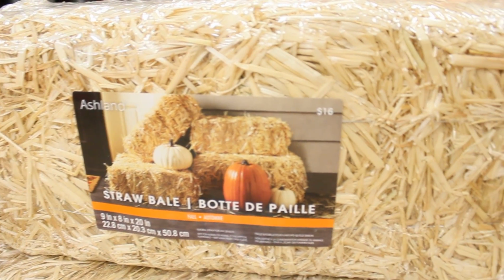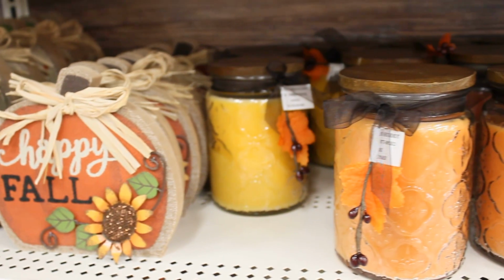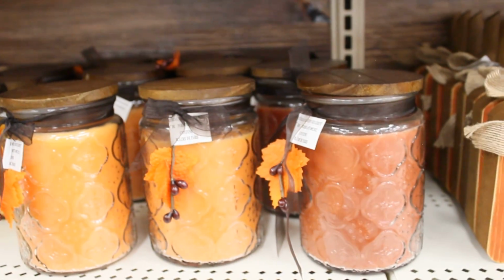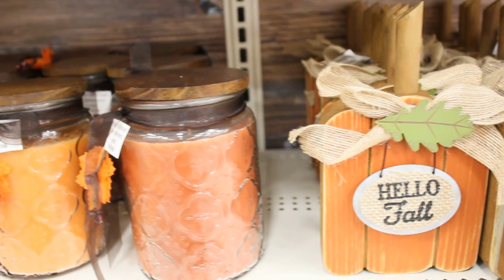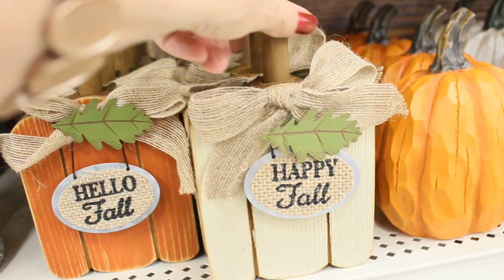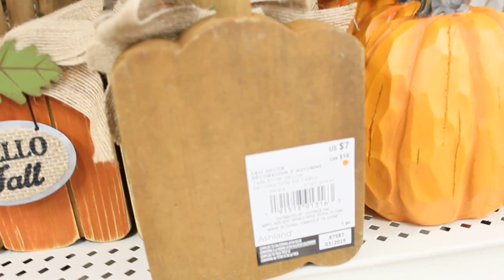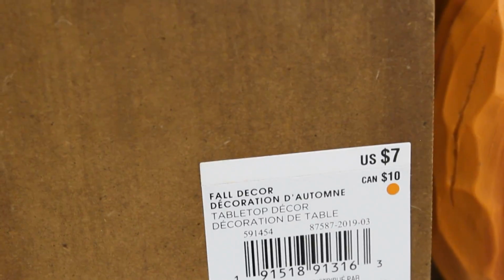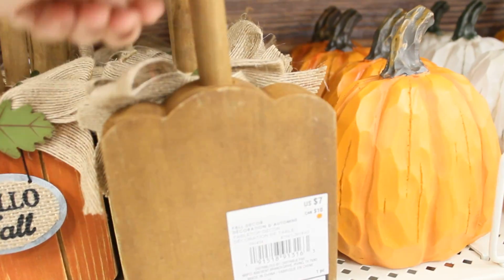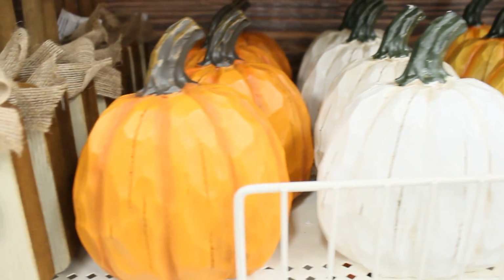Michael's also had some straw bales for $16, and then here are some signs that I felt were very similar to the ones they had at Dollar Tree. So grab them at Dollar Tree, they're going to be much cheaper. I loved this little pumpkin with a little stem at the top. I think Mr. Romantic could maybe do some little wood pieces like this for me. These were $7. Not a bad deal, but I think they would be a fun and easy DIY to do.